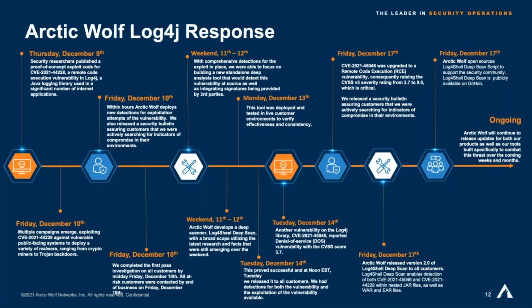If we look at the timeline for Log4j, it started on Thursday, December 9th, right? Security researchers had sent out a proof of concept of exploit code for a specific CVE, which was a remote code execution vulnerability in Log4j, which, if you're not familiar, is a Java logging library that's used in billions of applications. It's one of the largest libraries in use, right? So that was on Thursday, December 9th.